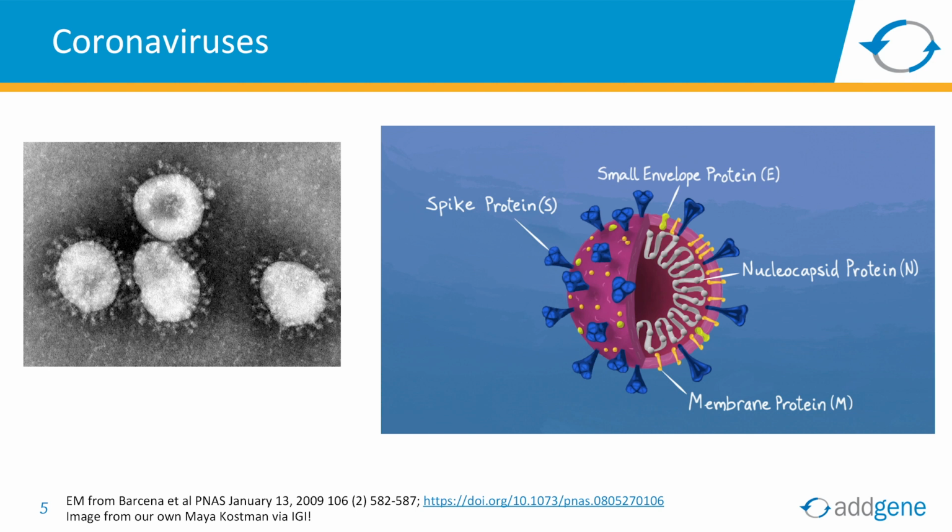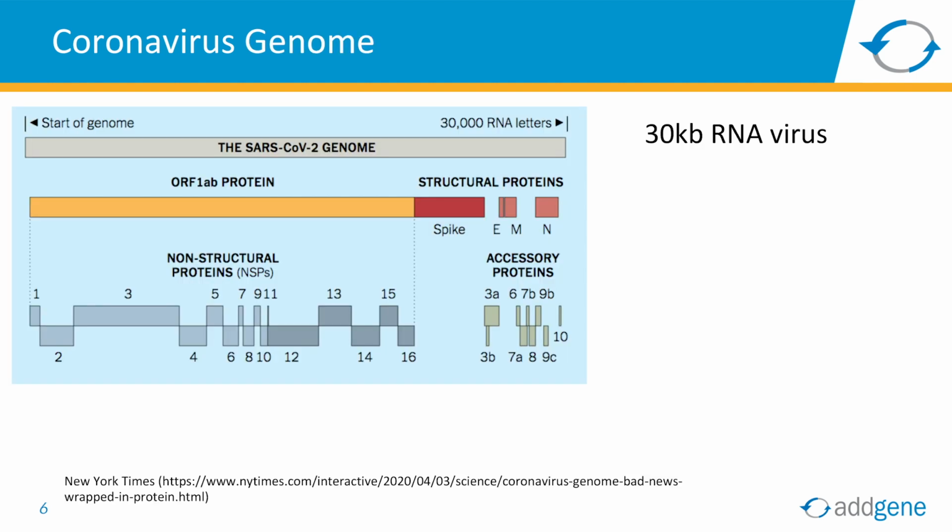And so what you can see here is the blue spike proteins, as well as a number of other proteins, which I'll talk a little bit about later. And this is what the coronavirus looks like. The spike proteins are very important because that's what gives the coronavirus entry into our cells. So this is what the genome looks like, the SARS-CoV-2 genome. And one thing to note is it's an RNA virus, meaning that the RNA is what's packaged inside.